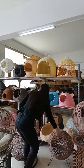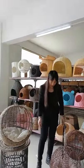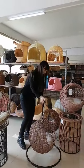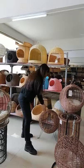And oh, okay, here we have another different one. Look how beautiful it is. And there are three types of hanger pad bag.